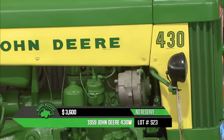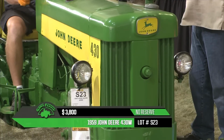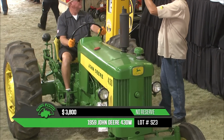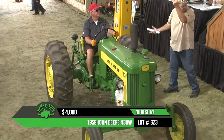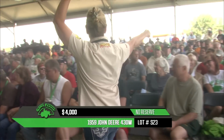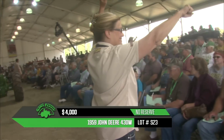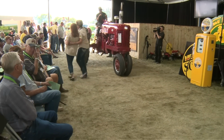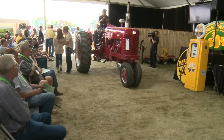So, well, we're getting a lot of action over here Kathy's way. She's got some people that have really got their eye on this one. Yeah, just hit $4,000. And it moves out for $4,000, bringing us up to lot S24, which is a 1955 Farmall 400 gas.